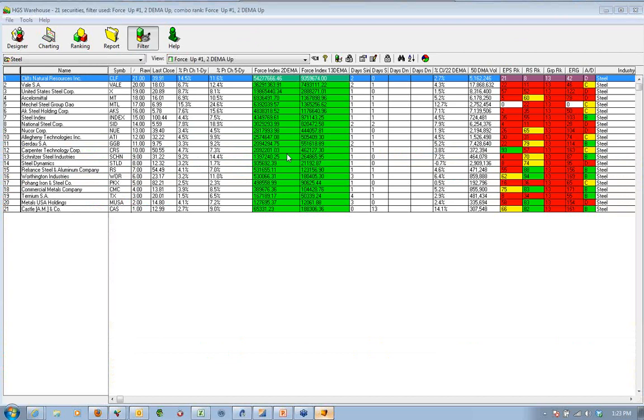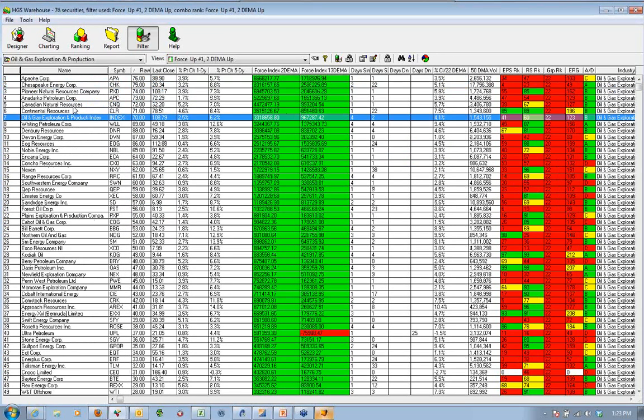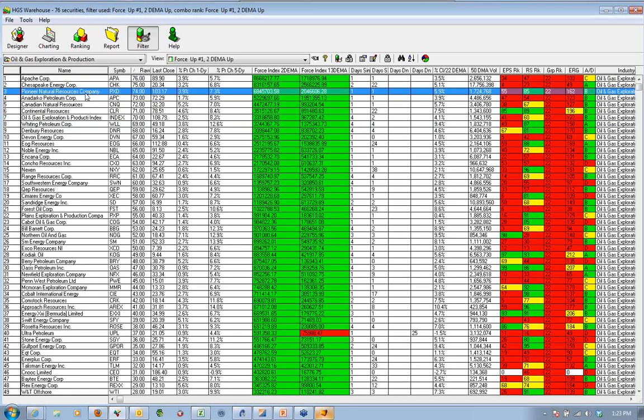Again, if we get rotation in the market, and that's what I'm looking for, there might be a lot of strength coming in here. Oil and gas exploration, these have not been in favor. I look at where the index is. I only care about the ones above the index. I'm going to look at two here. I'll look at Pioneer, which I think is one of my favorites in this group, and then Continental Resources.